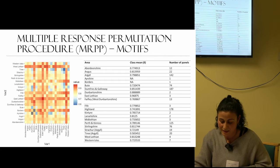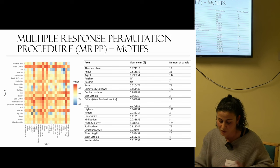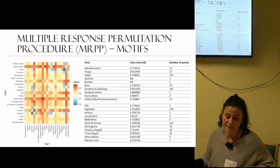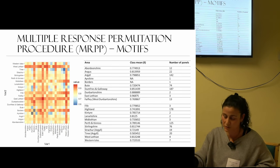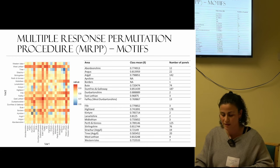And so we complemented the MCA analysis with the MRPP analysis. This analysis provides a test as to whether there is a significant difference between two or more groups of sampling units and requires fewer assumptions than other comparable parametric approaches, although in this case we did have to input some boundaries, so we had to use the councils as a determining factor. And so I'm going to go straight to the results.